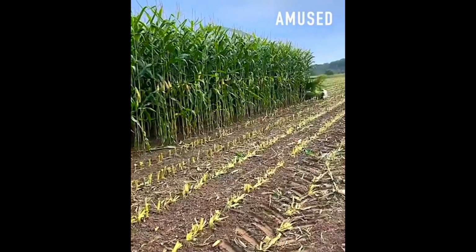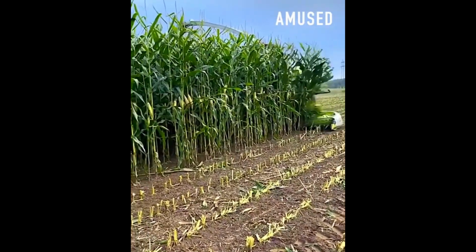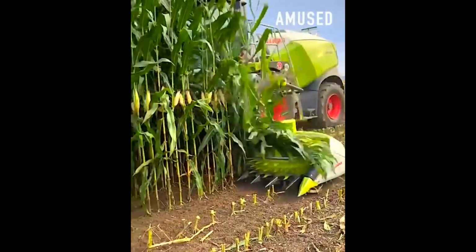This Claas 950 self-propelled forage harvester uses a series of rotating circular chopping and sorting blades to mow down and harvest large portions of corn stalks in just seconds.